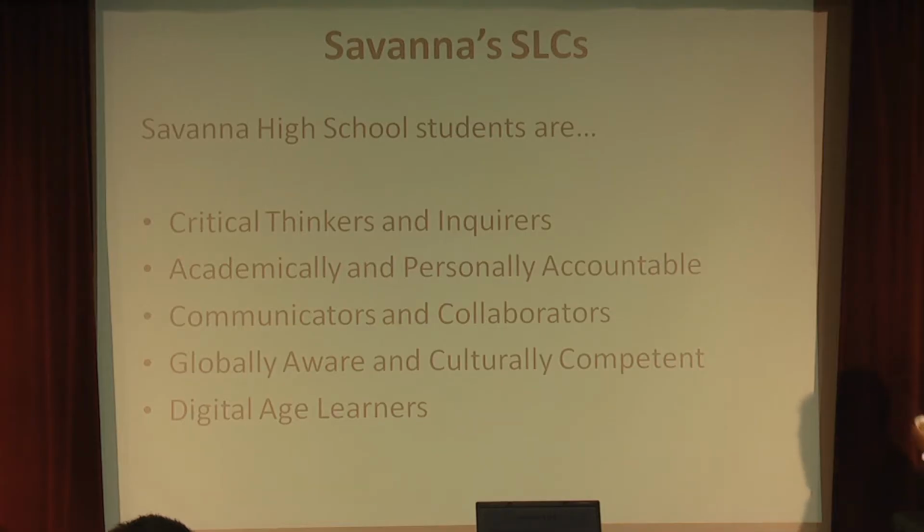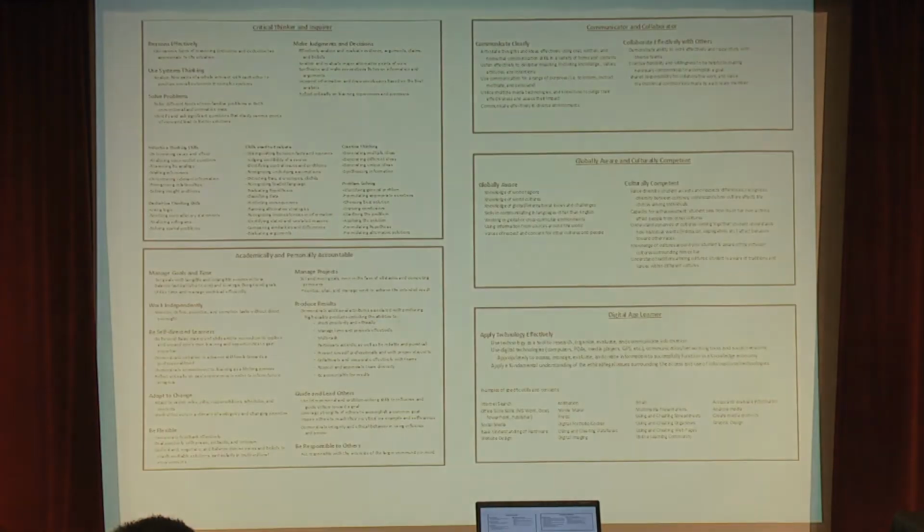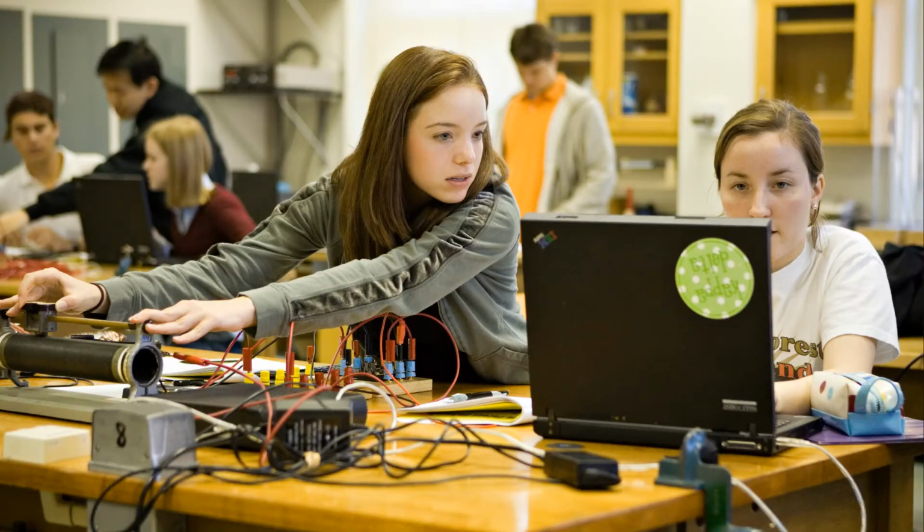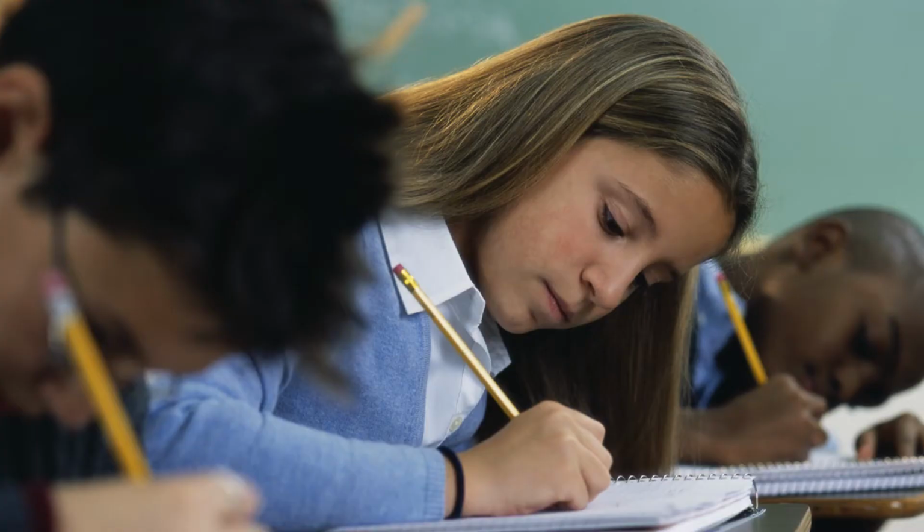If we create opportunities for our students to use these skills and be these things, all the content in the world, history, English, math, will be embodied in these and will be a byproduct of good learning. The artifacts are not simply going to represent what our students have learned in subjects like biology and physics and history and writing and accounting and music, but instead they're going to demonstrate our students being biologists, physicists, historians, writers, accountants, and musicians.